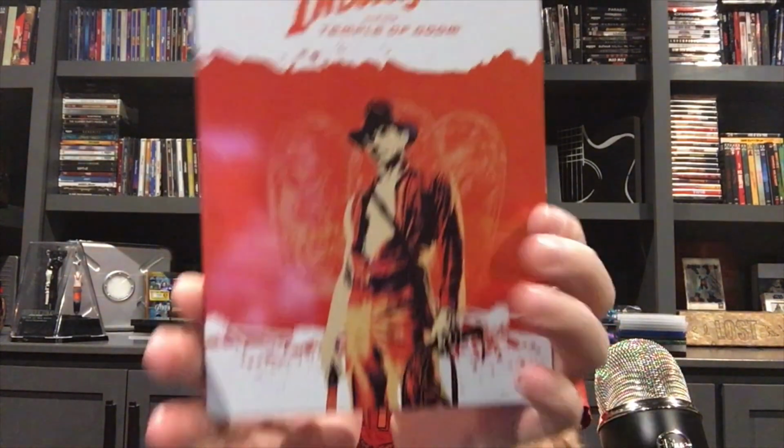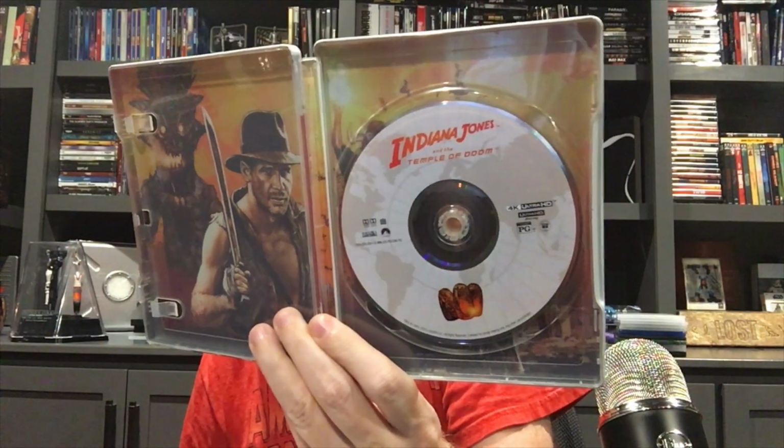And here is Temple of Doom Steelbooks. Again, the situation here is artwork on the inside cooler than that on the outside. And they're nice sturdy Steelbooks. They're the typical Best Buy Steelbook that you would get.